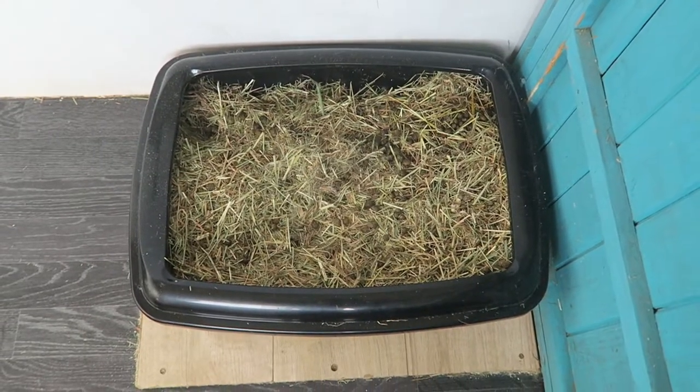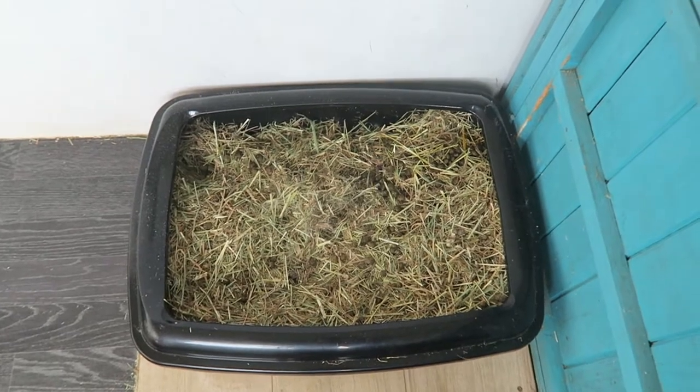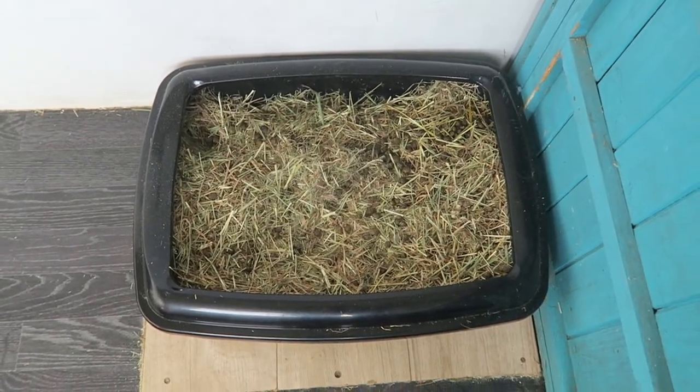So their litter tray needs changing today. I change it about twice a week, so I'll just do that now.